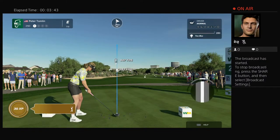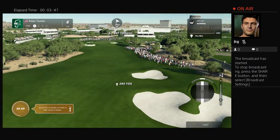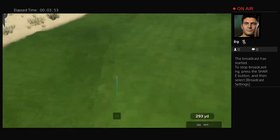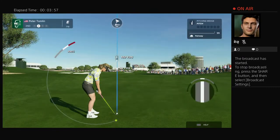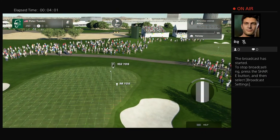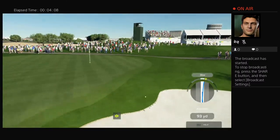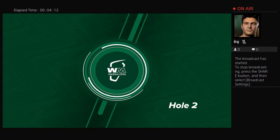The second hole at TPC Scottsdale is a mid-range par 4, playing 442 yards from the tips. The bunkers on the right side need to be avoided, which leaves a good mid-to-short iron approach to a green that is bunkered front, left and right, so a good accurate approach required. And taking aim from around 100 yards here. Wind is going straight at his back. Unable to find the green on this one. Wind took that one offline in a hurry.